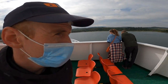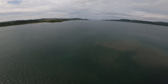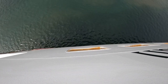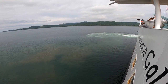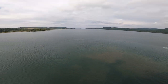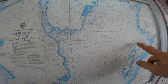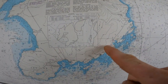This is crazy, folks. We're steering out into this open water over here. Look, I can actually hear an engine down here. Look how much water is getting displaced. Crazy, folks. Anyway, I'll update you in a wee while. This is our ferry out here. This is where we're staying, around here somewhere.